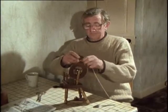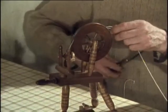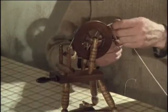James is perhaps one of the last traditional spinning wheel makers. Or is he? Hopefully young Charlie will continue the craft and the family tradition.